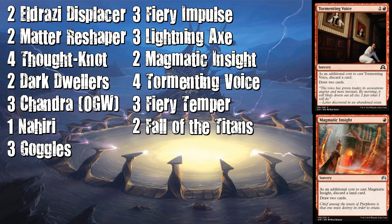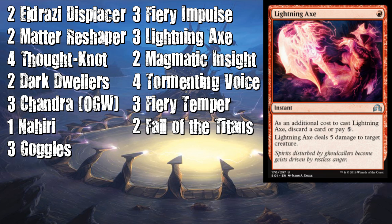So with something like Tormenting Voice, you pay 2 mana, you copy it with the Goggles, and you discard a card, but you draw 4 cards. It's insane card advantage. Same thing goes with Magmatic Insight. Same thing with Lightning Axe. If you copy a Lightning Axe, you'll deal 5 damage to 2 different creatures, but you'll only have to discard the 1 card. So Goggles is just insane with so many good red cards in the format.